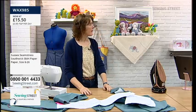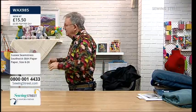Okay, so we've washed the fabric using normal detergent and don't tumble dry it, even though you can tumble dry it on a low heat. Then would you press it before you start cutting it out?